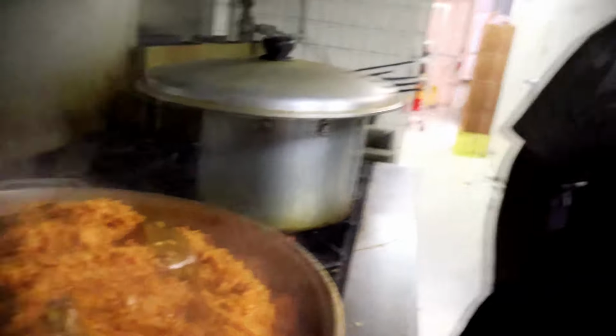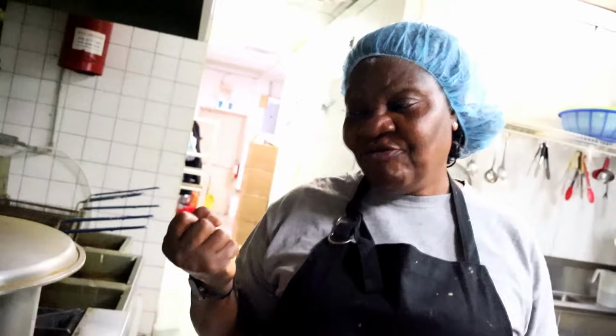This is your Nigerian fried rice with your shrimps, your peas, and your veggies inside of it. What she's preparing is a catering order. This catering order is for a customer that's going to be sending it out. The leaves that you put inside of it help embrace the flavor of the jollof rice.